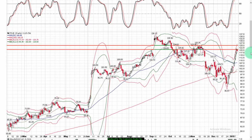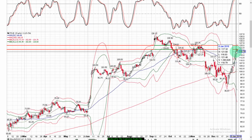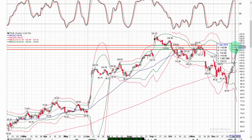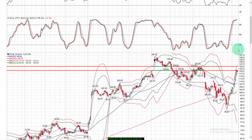FIVE below daily chart. You could see that we broke out on the 8th above resistance, which was support back here. Yesterday, though, we were rejected. We failed to hold that breakout point. That is not good. So I would expect for us to get a pullback. Now, if we manage to close above 120 per share, I would be okay with buying it with a trade up to 125.